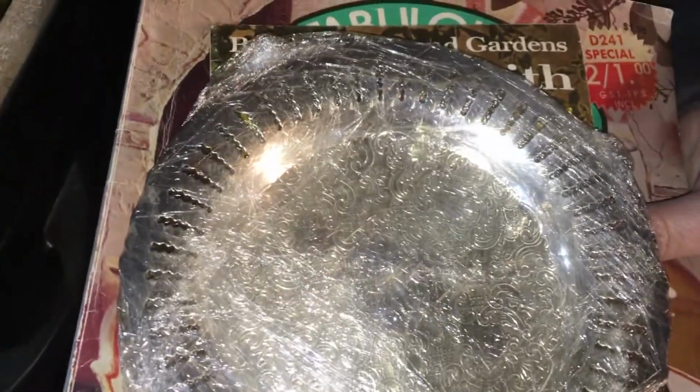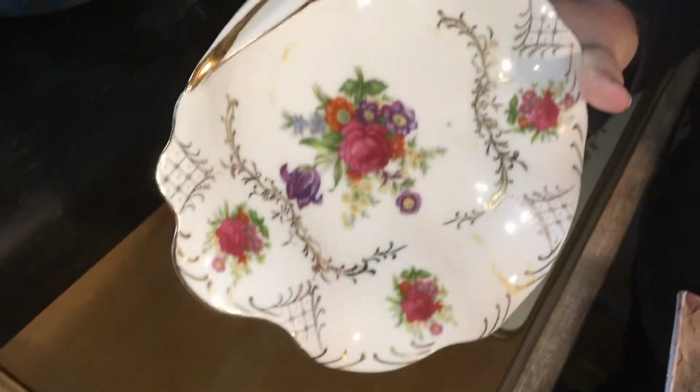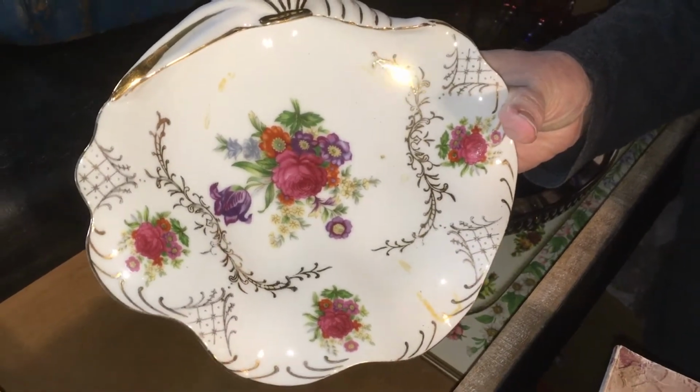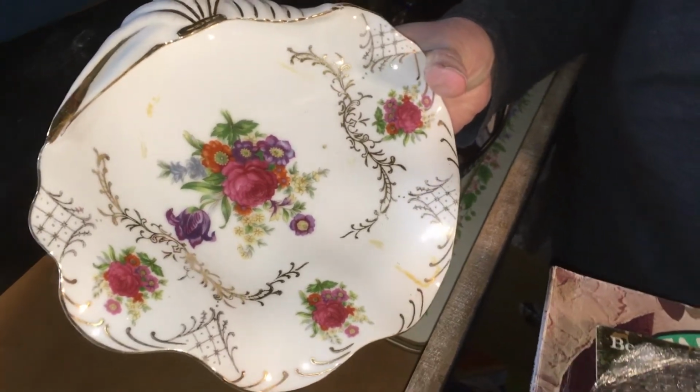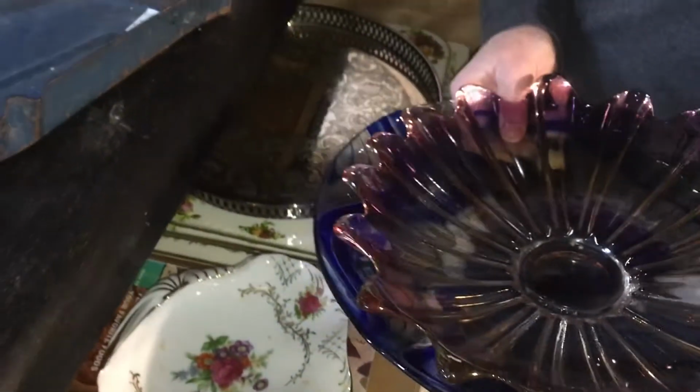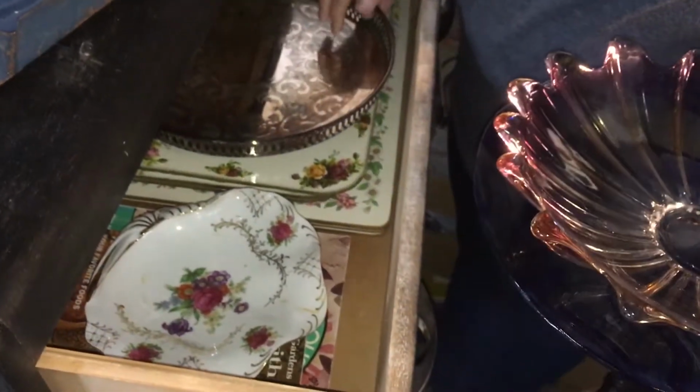Small silver dish. This one was hard to let go. I don't know where it came from. It's really beautiful, but I don't use it. So I think it's time that it just went to a new home. More serving dishes. Beautiful silver tray with little feet on it.